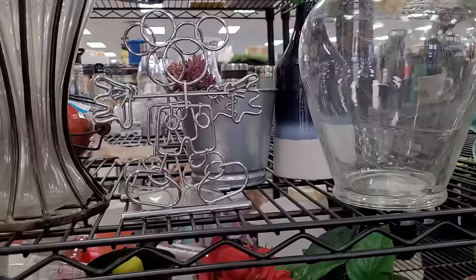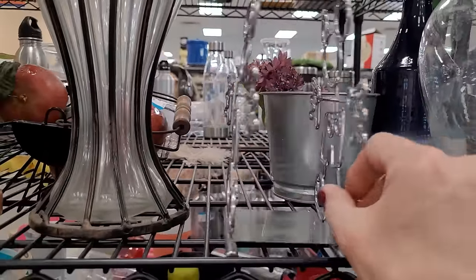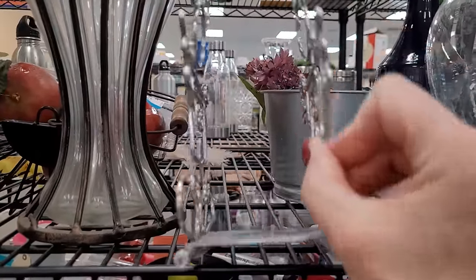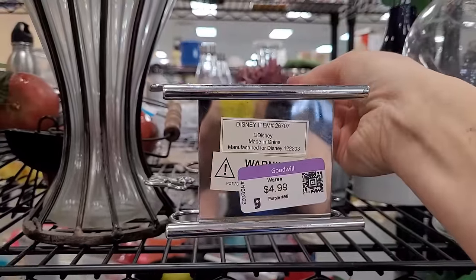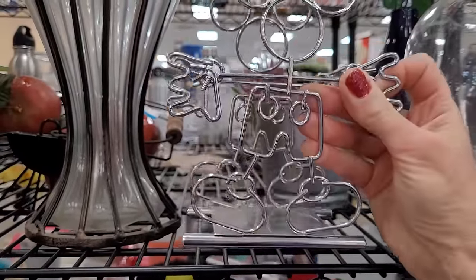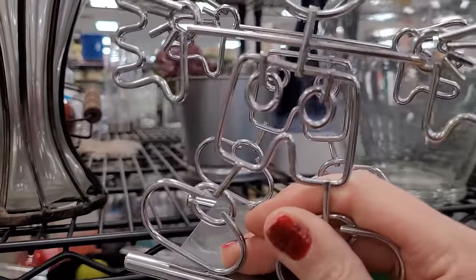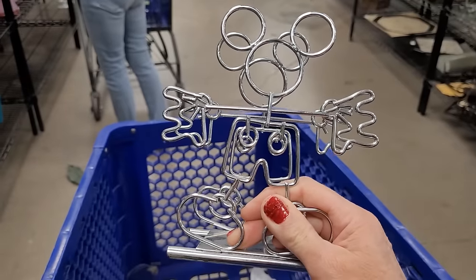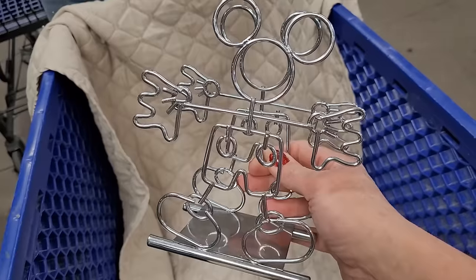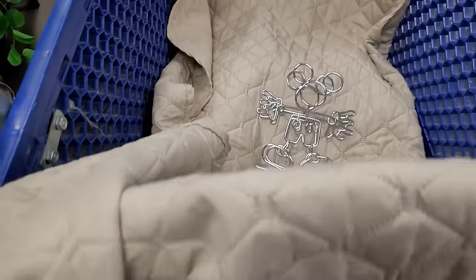Oh, look at this. This is a Disney Mickey Mouse napkin holder. You could also use it for letters. It's in great shape. It has its original sticker. It's $5. Mickey Mouse pieces are always collectible and high in demand. So let's make this our first find. My blanket's in place, so let's pop Mickey in the cart.